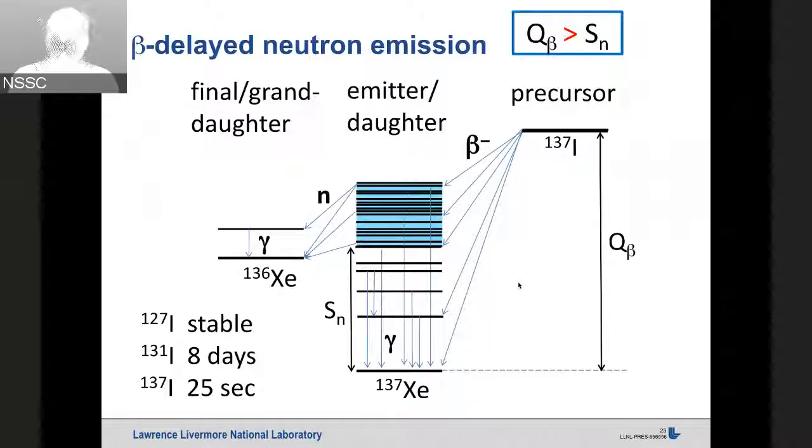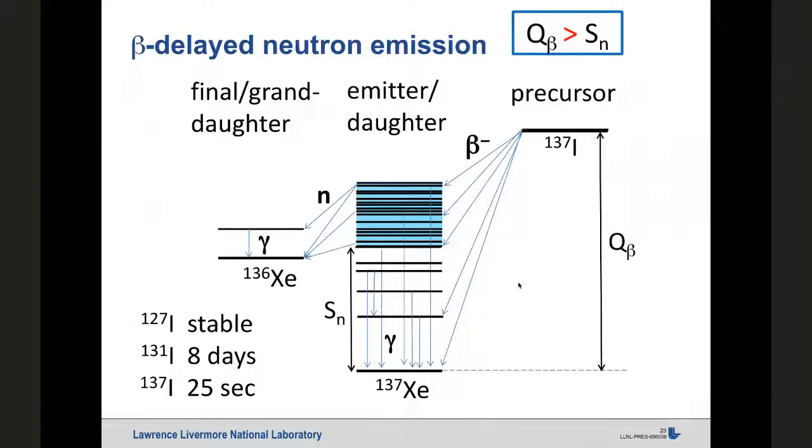Again, you can have decays to the ground state, and you can have decays to excited states that de-excite by gamma emission. But now, if you decay up to some of these states, you're likely to decay through beta-decay neutron emission. Because up here, the strong interaction is going to rapidly overtake the electromagnetic interaction, and so most of these excited states are going to de-excite through neutron emission.